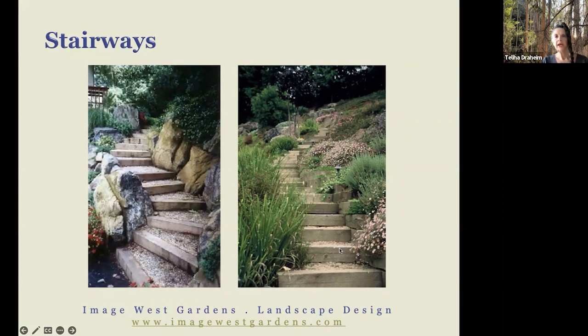This, in the case on the right, follows the natural slope of the hill. But also notice the retaining wall on the right here. You cannot get away from building a retaining wall if you're building stairs down a hillside.